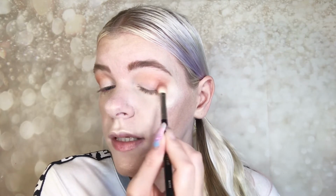Now I'm going to go into this color here. It's called Perky. Just going to add a little bit to the outer edge of my eye and bring it in. And the same thing on this eye. This one is a little bit more of that peach tone, but it's not too bright or anything like that.